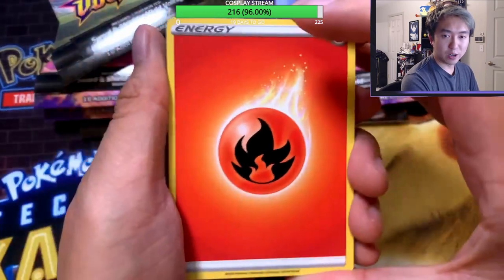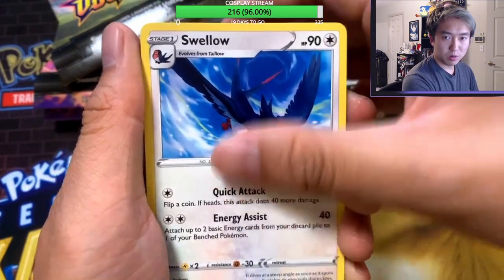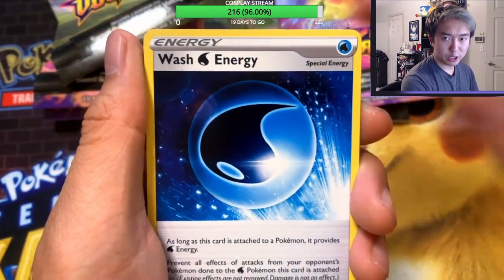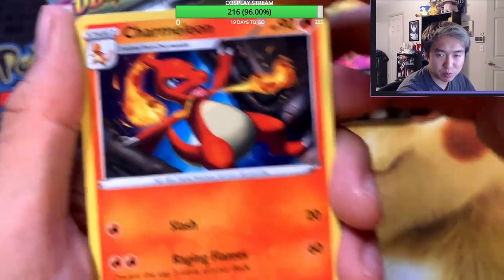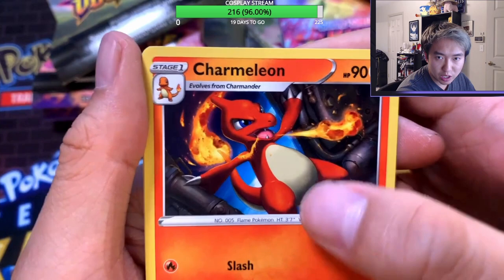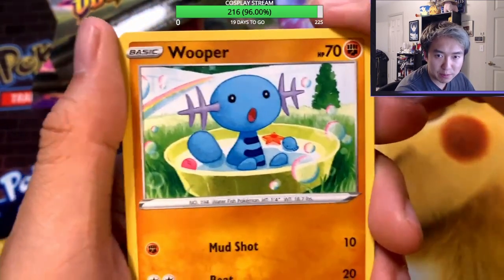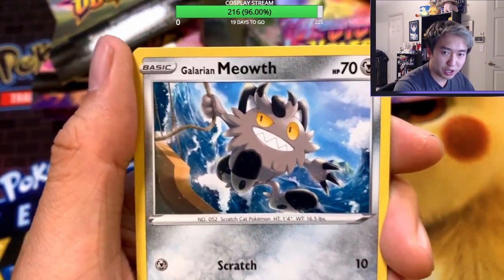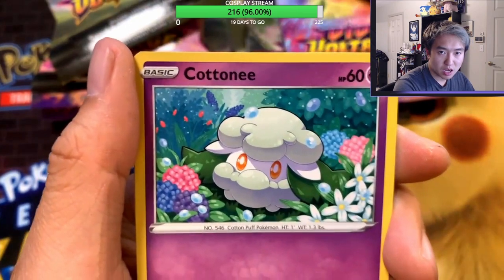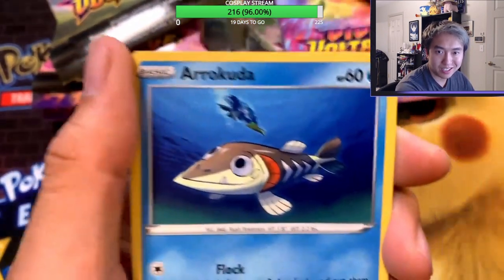We got our Fire Energy. Swellow, Water Energy. Charmeleon, okay, we got the Charmeleon, which means Charizard, am I right? The Charmeleon doing the Naruto run. Wooper in the hot tub stream, you know, Wooper knew it before everyone else did, so that's pretty good. Galarian Mr. Mime on the sea, Cottonee, just chilling around being a con, I guess, you know, just being con.